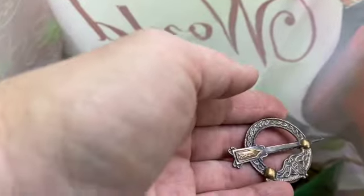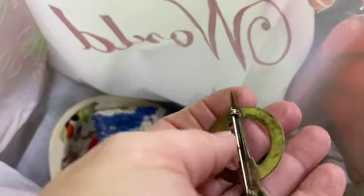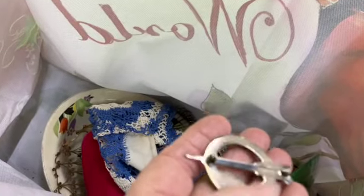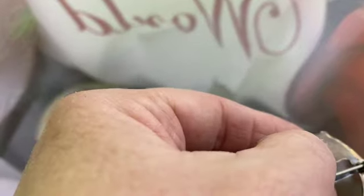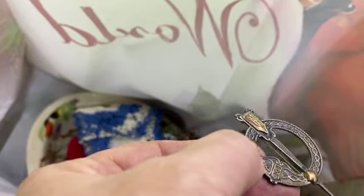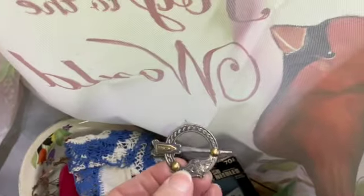Oh. Found this, and I think it came out of all of the sewing stuff. So it was probably in someone's sewing box. And it's silver. Don't know what those markings mean, but I am positive that it's silver.